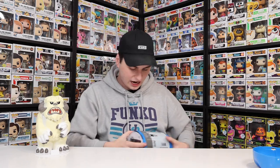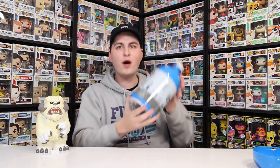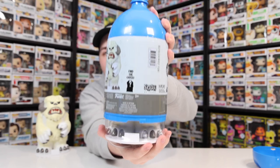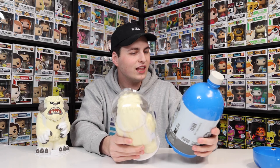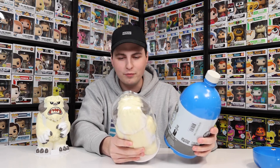And so because we got the common, let's hope that this one here is the chase. And let me find the front for you guys. Okay, it's this way. Please be no arm. Please be no arm. Come on! Well, everybody, it's another common Wampa. But the good news is I accidentally ordered 2 more on the Funko shops. We'll be opening up more of them soon, and I guess it works out, but still.